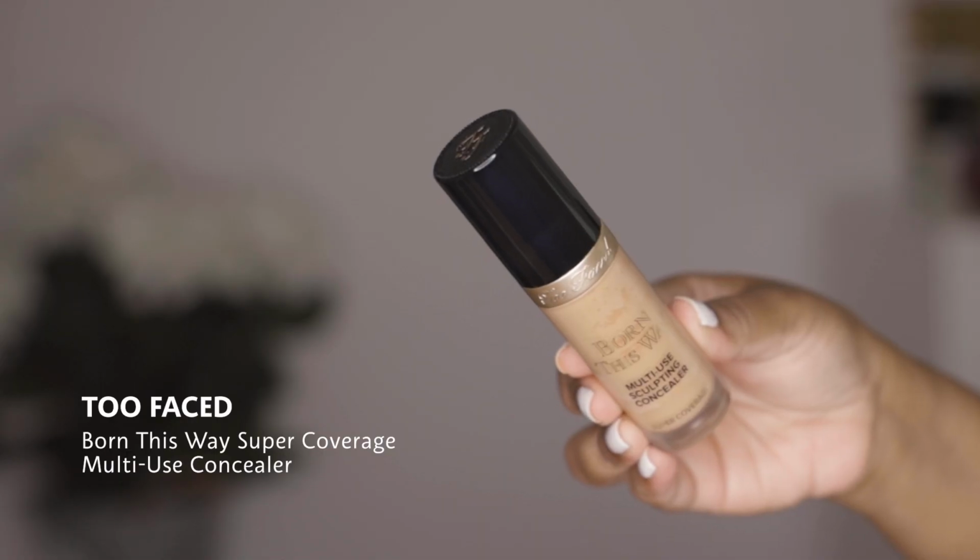Okay, so you have some concealer for me. Tell me about that. My favorite concealer is Too Faced Born This Way concealer, and this baby right here never lets me down. I mean, working for Sephora, right, we do get to try out so many different concealers, but no matter what else I love, I always come back to this. Have you used this one?